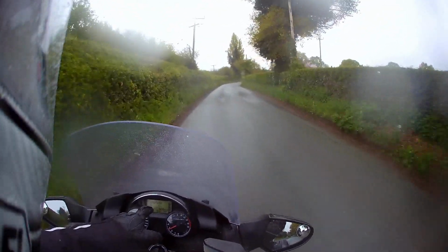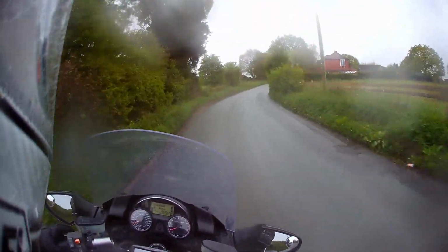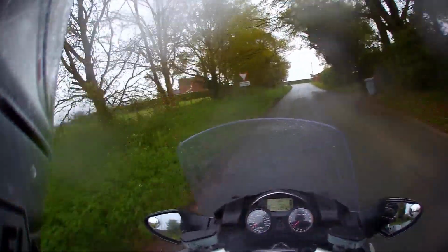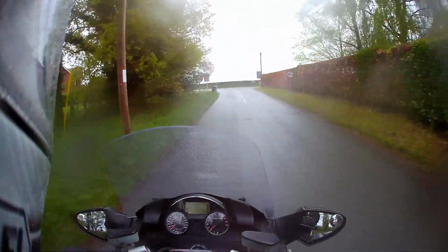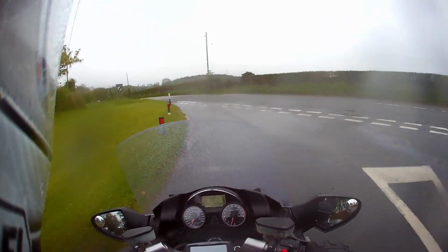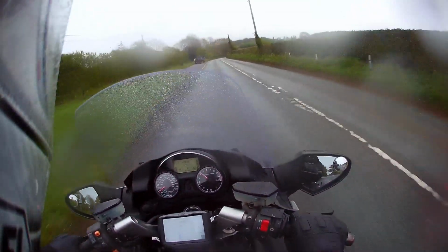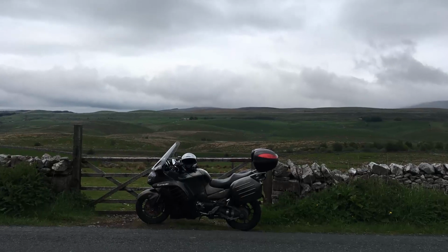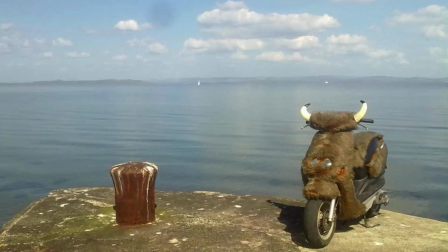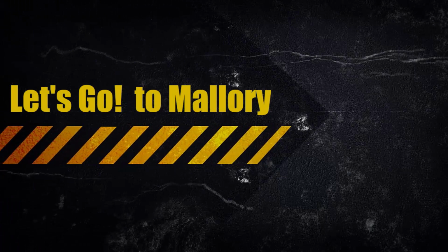Well, it's 5 degrees outside. It's drizzling. We've got 110 mile range. We need to turn left onto London Road. Let's go. Let's go to Mallory.